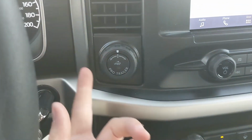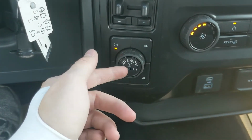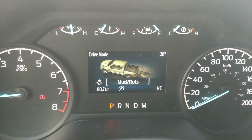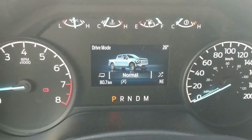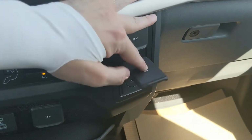To the left of that, you have your Pro Trailer backup controller, trailer brake controller, and 4x4 controls with a locking rear differential, and your drive mode selector for normal, slippery, deep snow, sand, and mud ruts. Then on the opposite end, you have tow haul, eco, and sport mode, so you can customize your driving experience a bit there. Then on the right, you have a 12-volt and USB and USB-C, so you can plug something in from there.